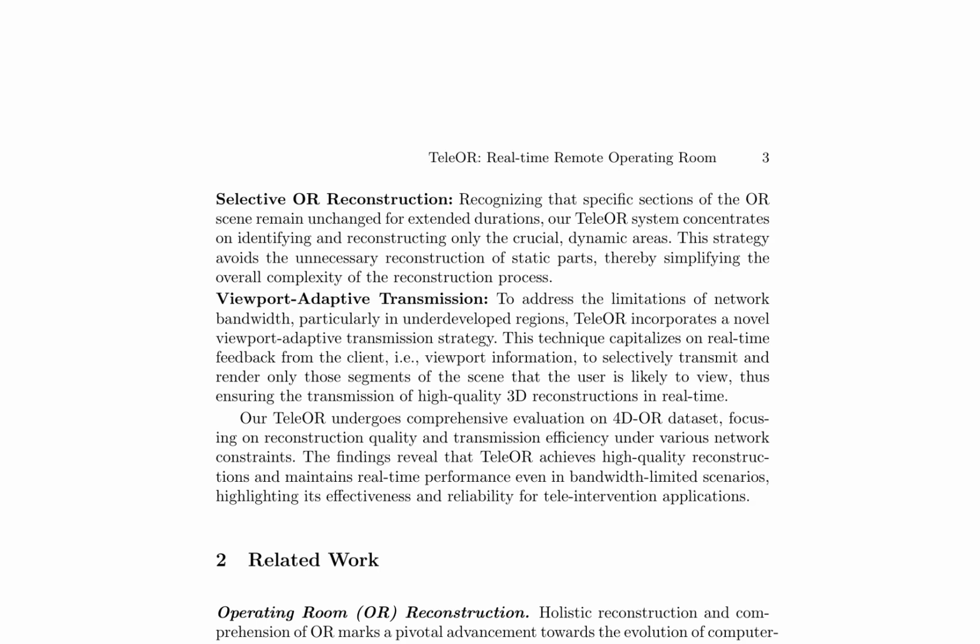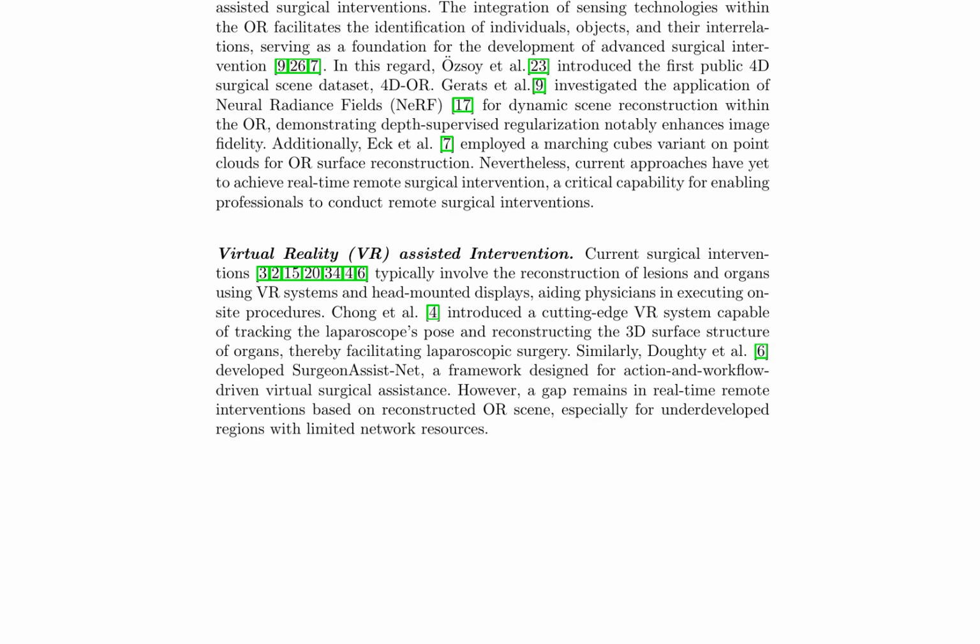The TeleOR system is comprehensively evaluated on the four-door dataset, focusing on reconstruction quality and transmission efficiency under various network constraints. The results demonstrate that TeleOR achieves high-quality reconstructions and maintains real-time performance, even in bandwidth-limited scenarios, highlighting its effectiveness and reliability for tele-intervention applications.